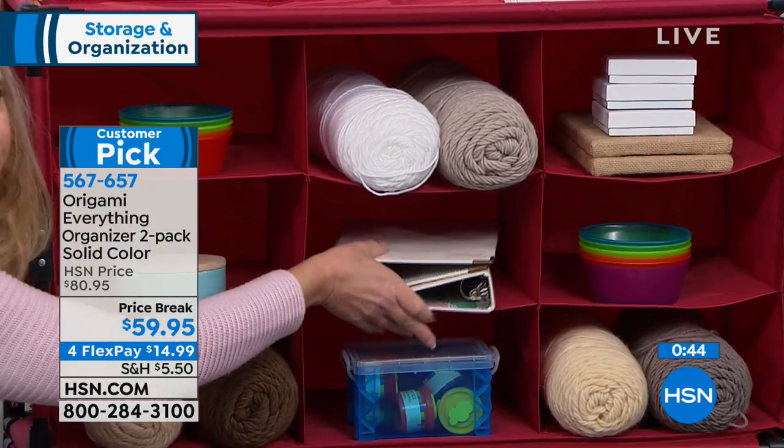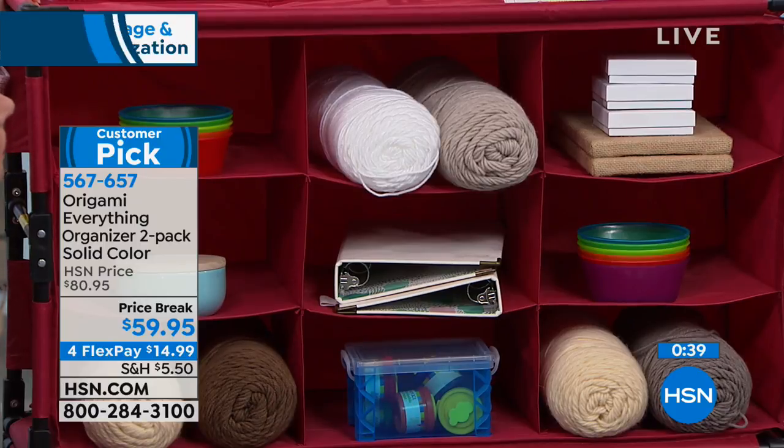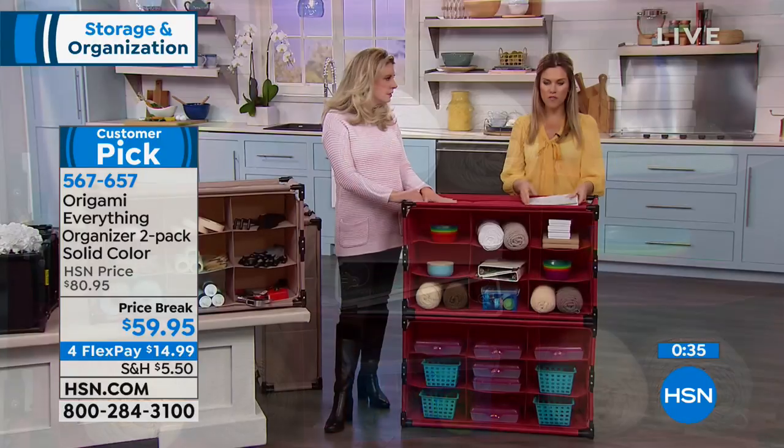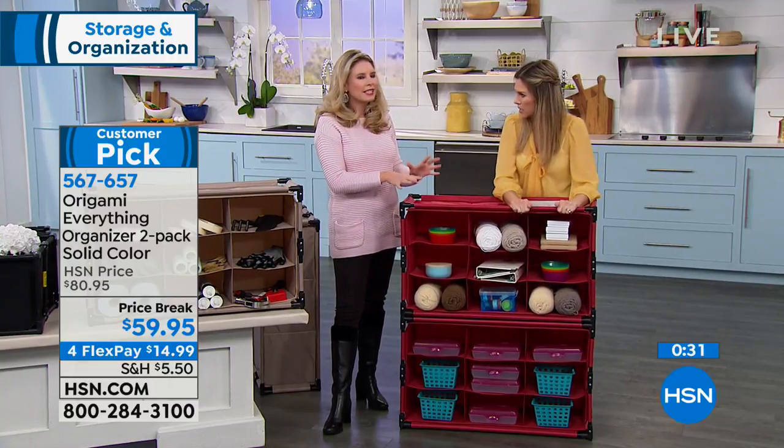You can read the reviews. It's going to hold up to 45 pounds per unit. Yeah. So each unit in those nine cubbies will withstand 45 pounds because it's really durable and solid. That's what we love about it. And so easy to clean, too.